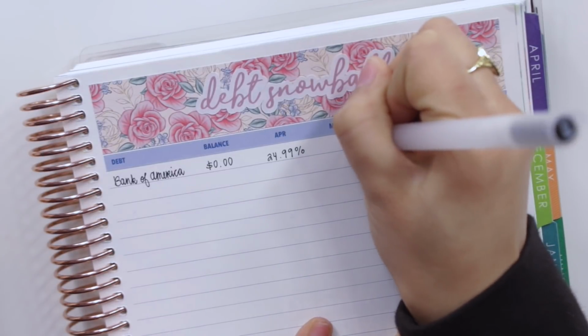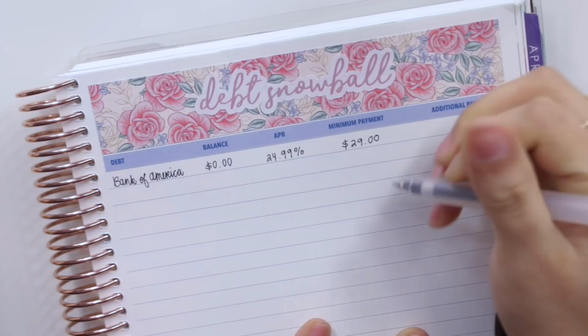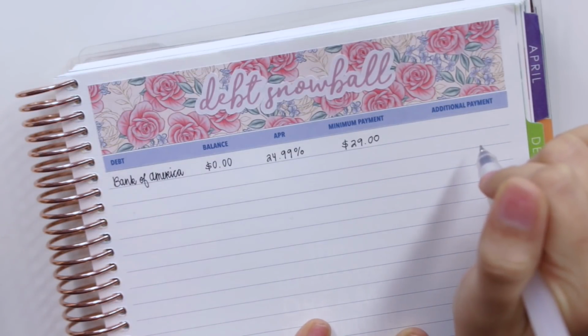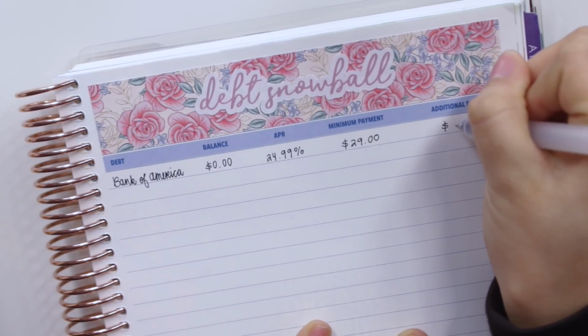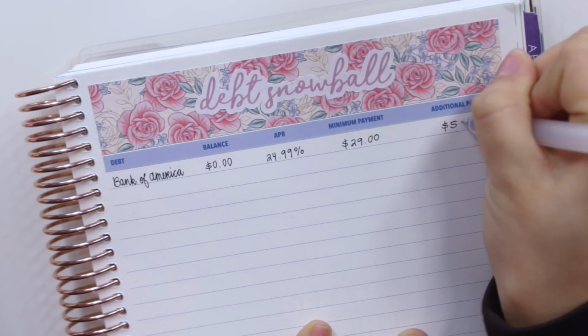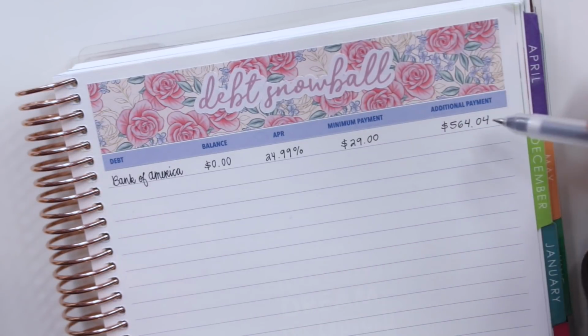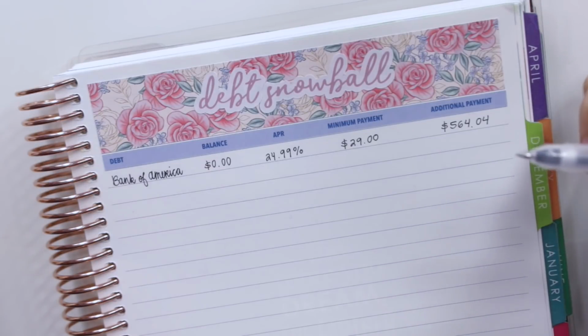The minimum payment for this was $29. I like to write down the minimum payment and also the additional payment. And the additional payment, which would pay this credit card off, was $564.04. So both of these added together was the amount that I needed to pay this month to pay it off, and I was super happy that I was able to do that.